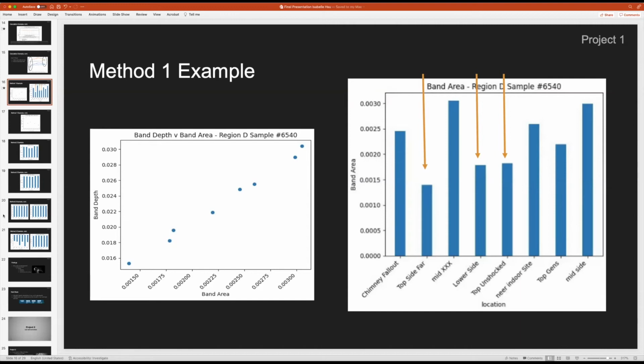Location topside far is the top part of the soil, so it makes sense that it's the most shocked, as indicated by the smaller band area. Location lower side is underneath the top layer, so it also makes sense that it is less shocked, as indicated by the slightly higher band area. Location top unshocked is named unshocked because they thought the location was unshocked. However, since the band area is still low there, it actually shows that it has been shocked. Next slide, please.